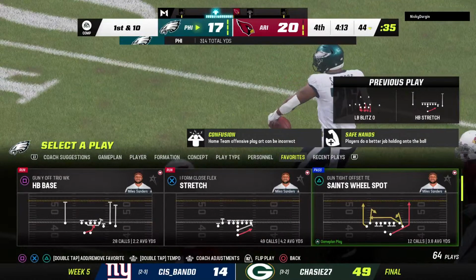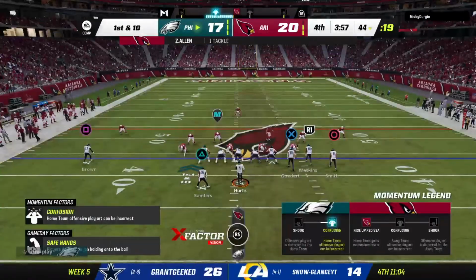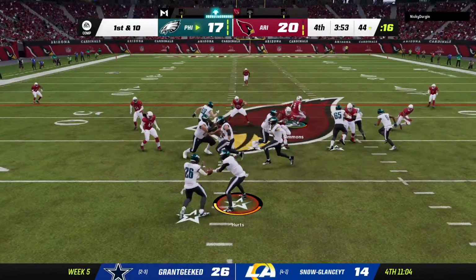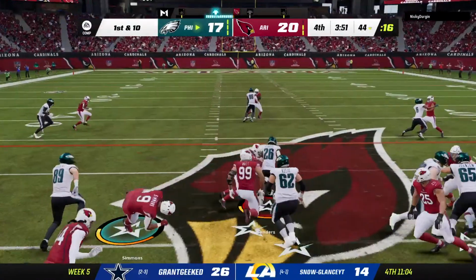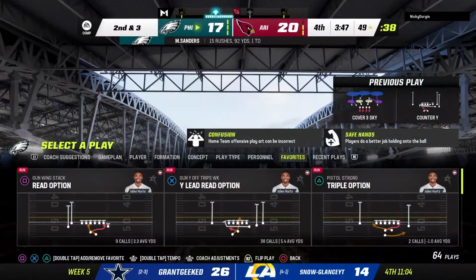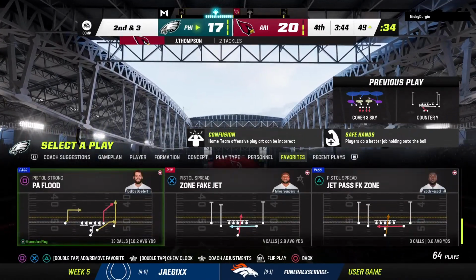85 yards rushing for him now as he has been tremendous all day long. Took just one play to move all the way to the 44 as they try again on 1st down. Another run with Sanders. And he'll get it across midfield and down into Cardinal territory. 7 yards on the pickup there, and it'll leave him with a 2nd and 3.